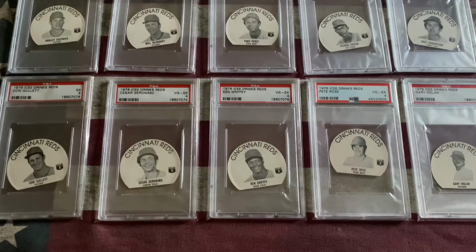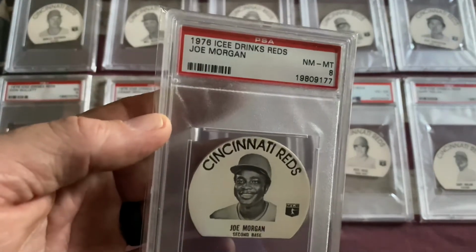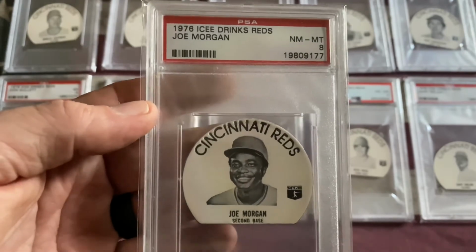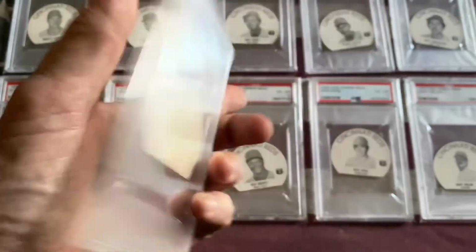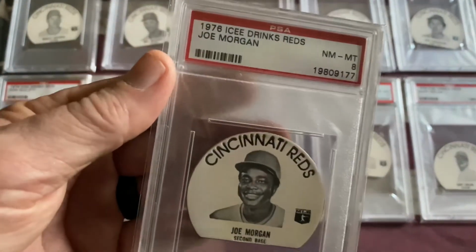And then last but not least, this card right here, the gem of the collection as far as I'm concerned, in my set, is the Joe Morgan in a PSA 8. There's only been 3 graded higher. There's only 3 nines in this set. You can see there, it's a beauty.